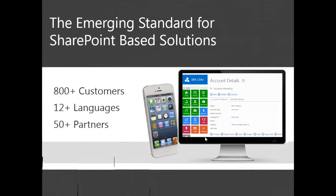So welcome. BPA is fast becoming the emerging standard for SharePoint-based solutions. This standard represents solutions that serve the needs of people that work every day to make your business run. A standard that delivers technology that works the way they work and empowers your most important assets with the information they need. As a world market leader for SharePoint Business Solutions with over 800 customers and supporting 12 languages and being delivered through over 50 partners, solutions that are implemented with BPA are a safe, secure, reliable, and scalable investment. Welcome to the next generation business solutions.